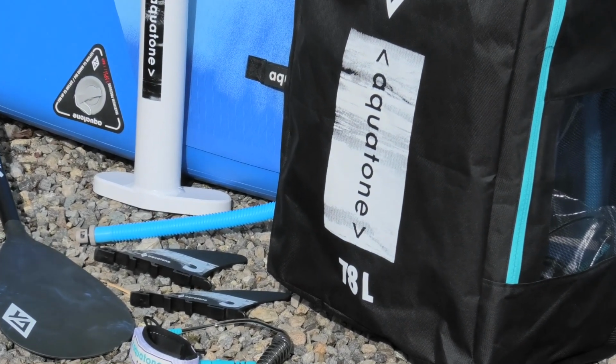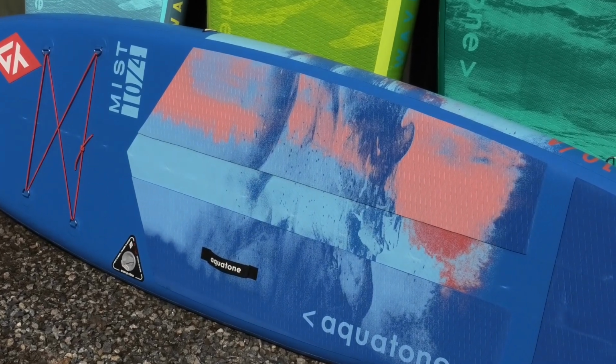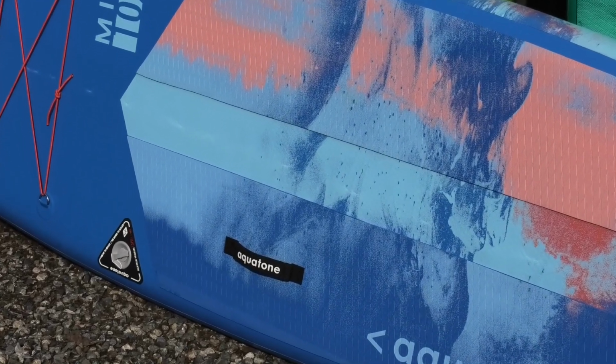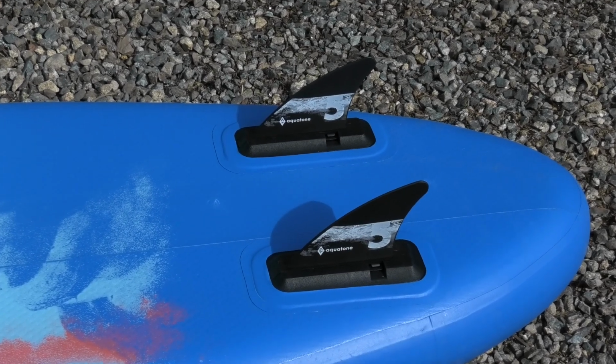The Mist is a very similar board to the Waves. The Mist is really only, I would say, for somebody who wants to get that smaller, compact board that fits in the back of the car. Maybe you're taking it on a motorbike, maybe you're traveling further with it. The Mist is that board that's just smaller, compact in nature.